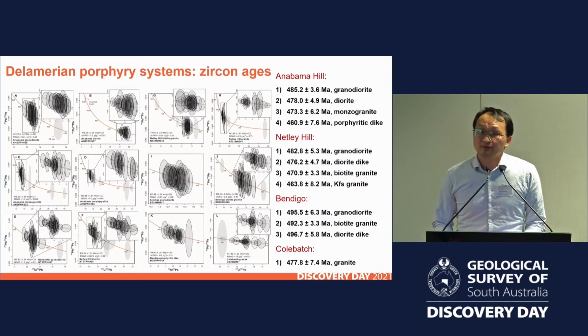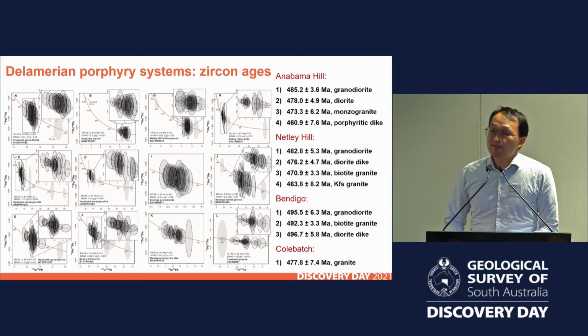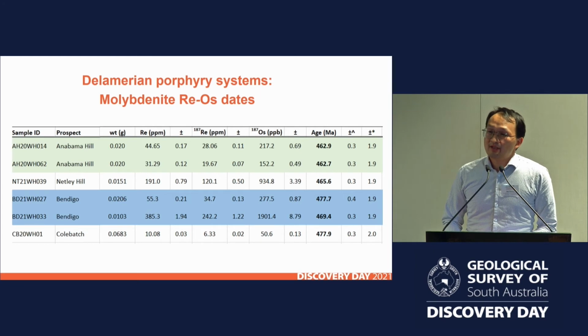First are the zircon ages. You can see I dated 12 intrusive rocks from four prospects. The oldest age is about 495 million years from Bendigo, and the youngest is 460 million years from a porphyry dike at Alabama Hill. And this is the molybdenite age. Eight rhenium-osmium ages have been produced for this prospect. The ages range from 480 million years to 460 million years.